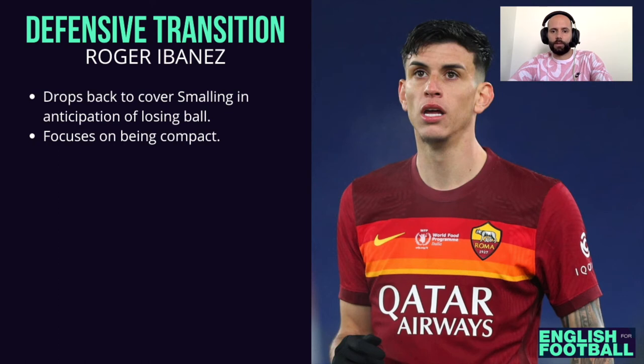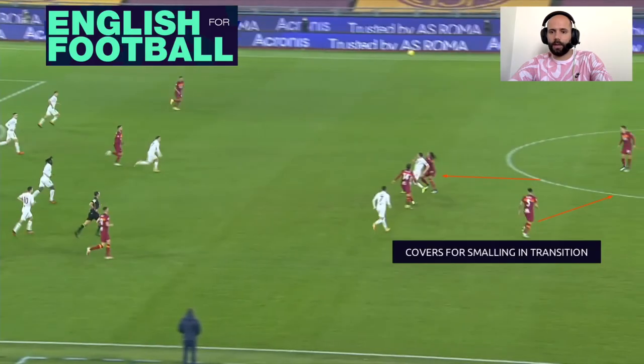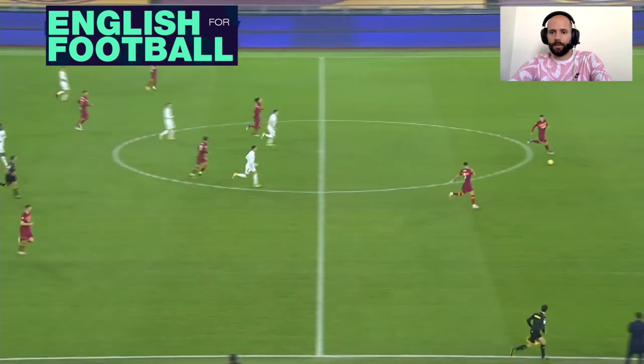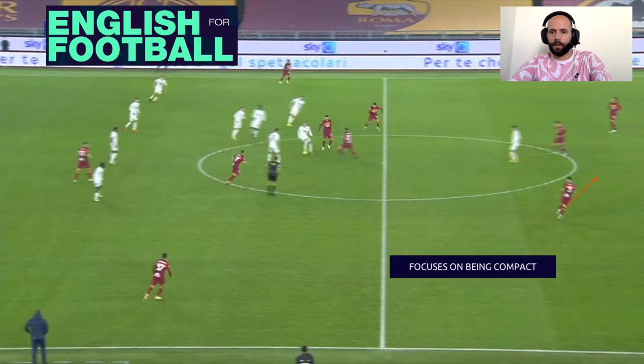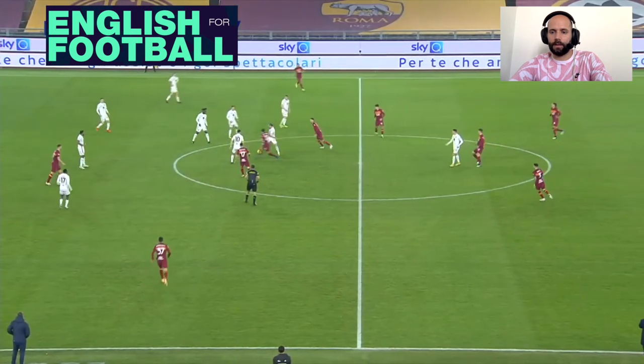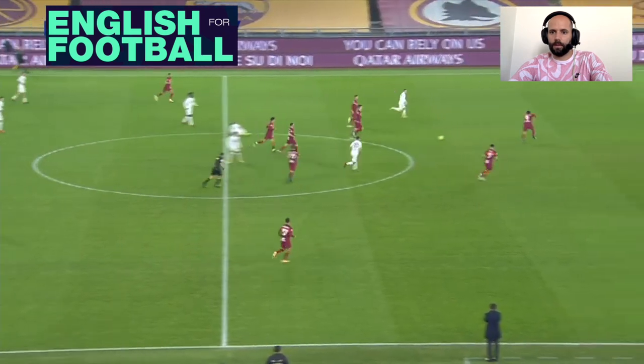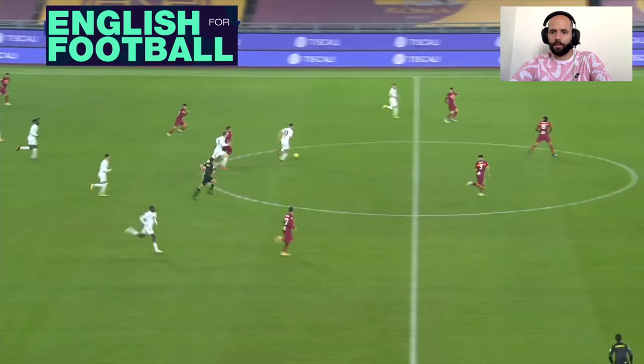A defensive transition. He drops back to cover Smalling in anticipation of losing the ball and he focuses on being compact. So he covers for Smalling in here. You can see they're about to lose the ball and he just drops in. And again here, you can see him moving towards Smalling to stay compact. He's always covering for Smalling in those spaces.